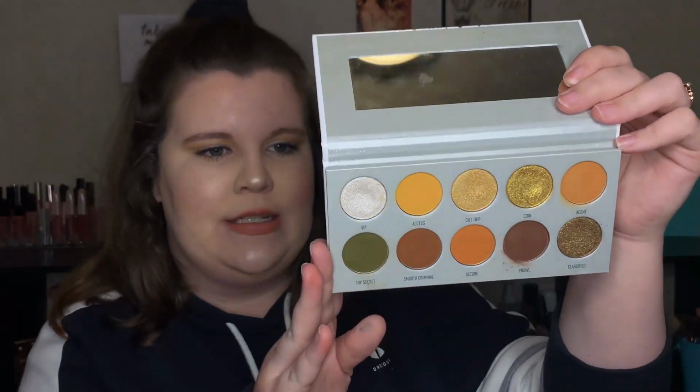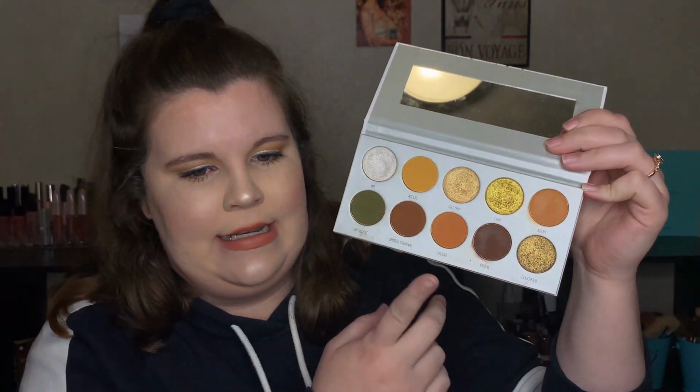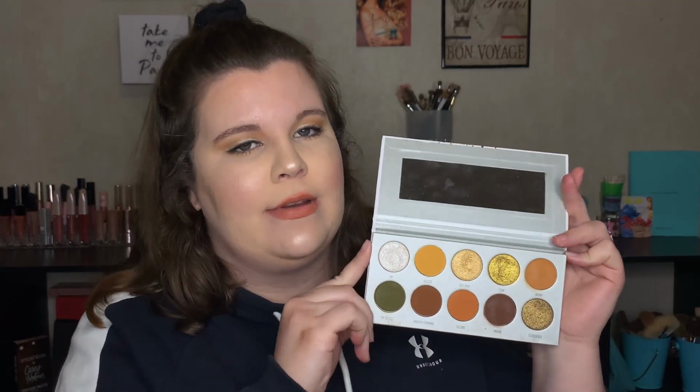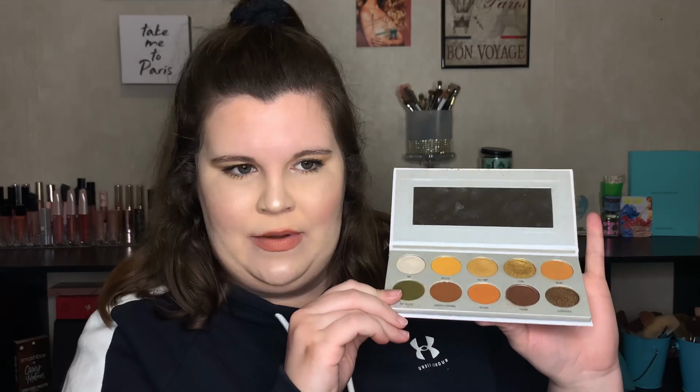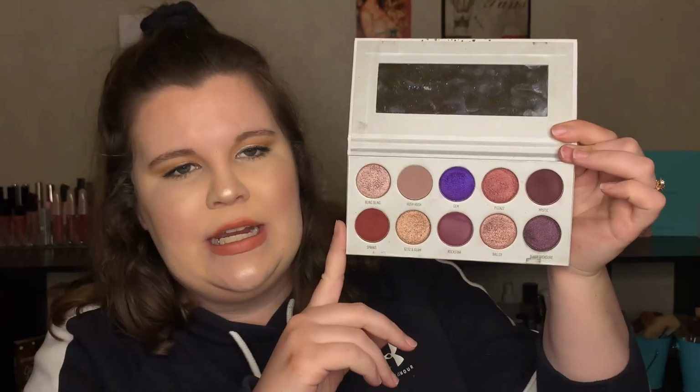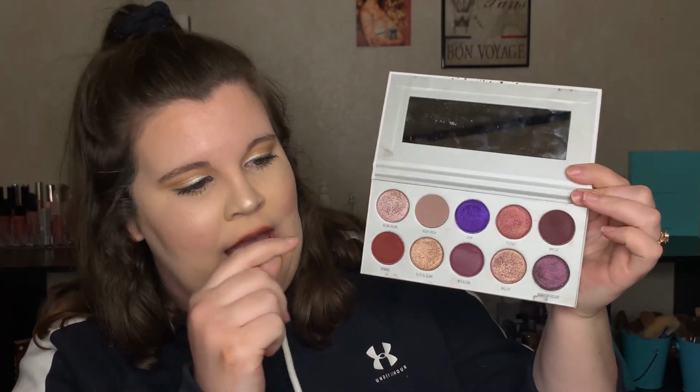That is really nice. This is the Armed and Gorgeous palette. This is the yellow based, and it has nice oranges in it. I used this shade VIP in my inner corner today, and I really love that shade. It is so pigmented and so beautiful. Next is the purple, and this is the Bling Boss, and these are stunning.